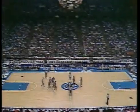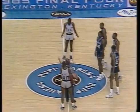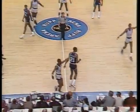These two teams have played each other twice this year. Villanova led both times at the half, but then Patrick Ewing and the Hoyas pulled it out. 52-50 in overtime and 57-50 when the rematch was staged in Landover. Patrick Ewing got that tap.